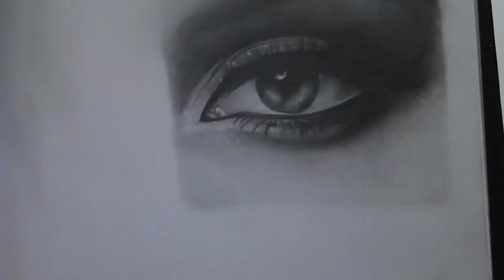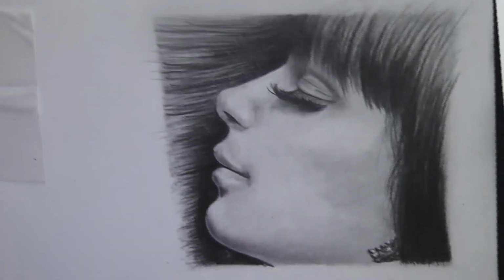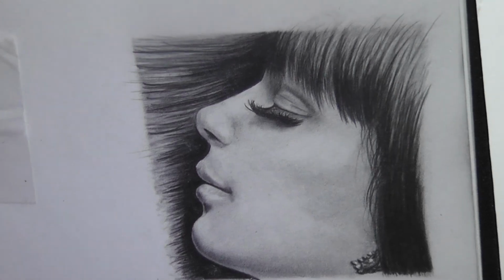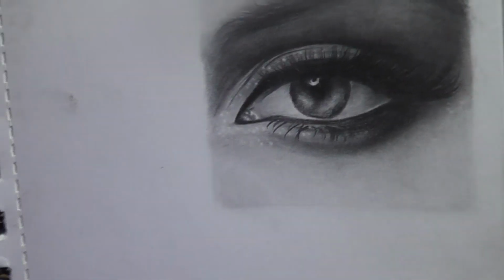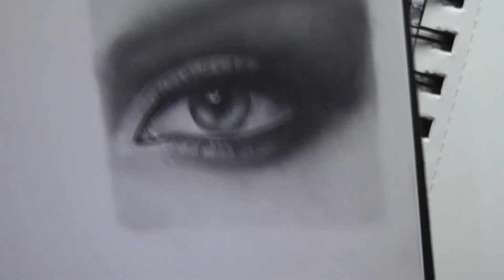This one, for some reason, I ripped it out. I'm not sure why. I quite like that one there. I think at the time I didn't like it, and that's probably why I ripped it out.